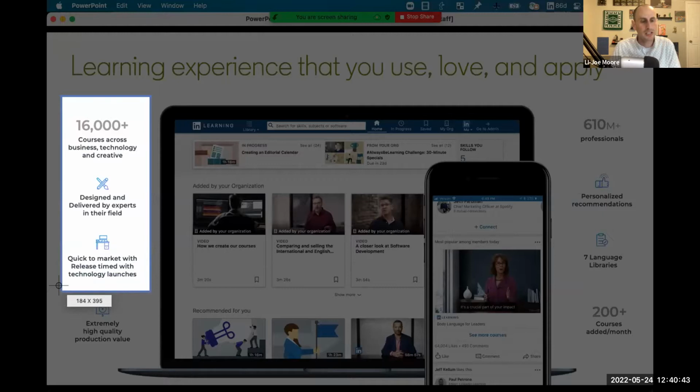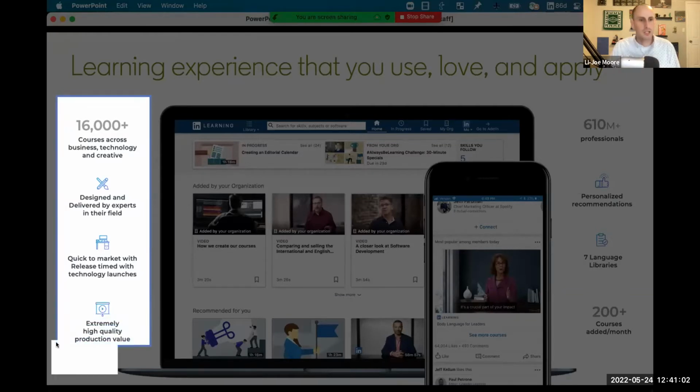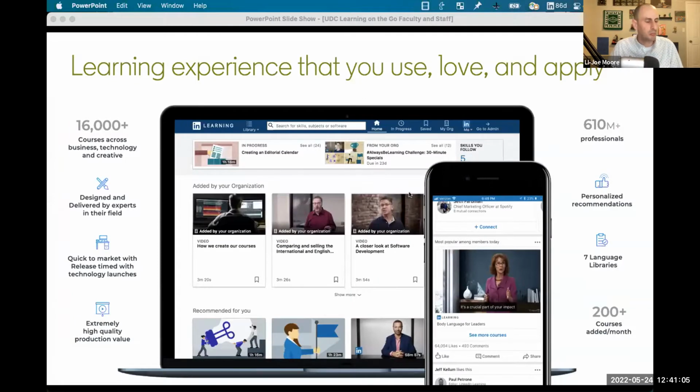You'll notice that the content launches at day 0. For content from Microsoft and the professional and productivity software that you might need, we launch almost on day 1. And I mentioned it's really high quality. We've actually got the biggest production studio outside of Hollywood, in Carpinteria, California. That's a fun fact for you. I won't cover all of these here, but there are some other fun facts about LinkedIn Learning.